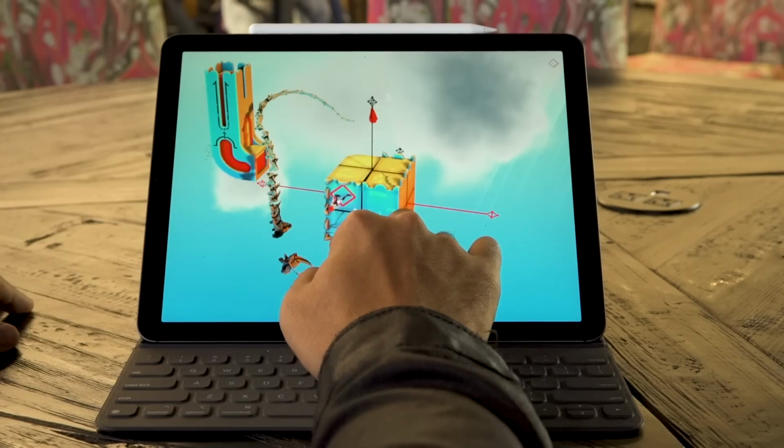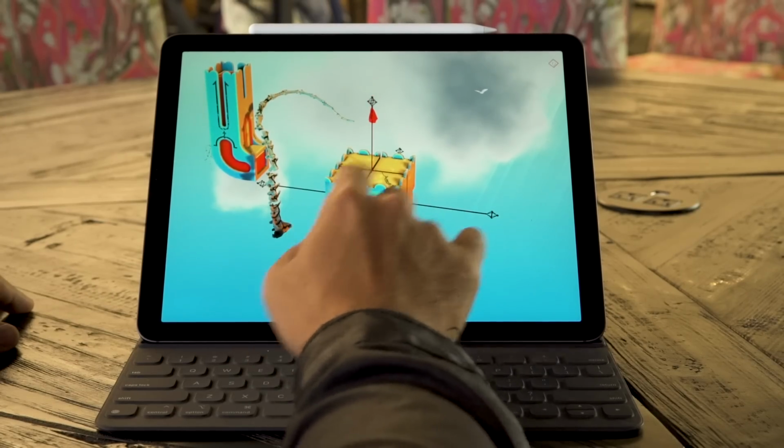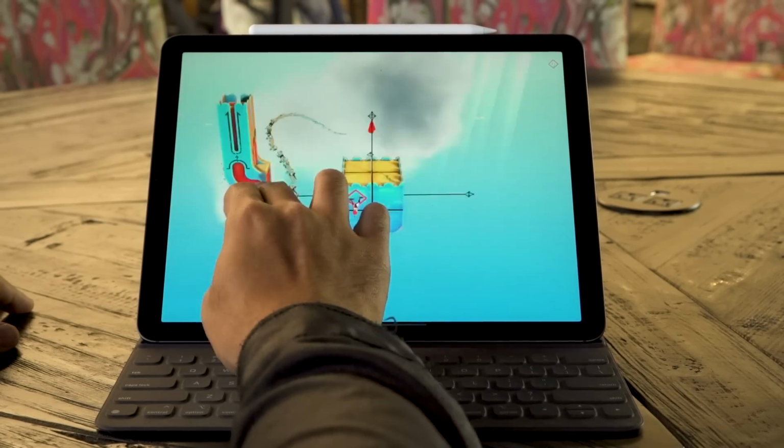But what if you're thinking of taking the ultimate plunge and replacing your computer with an iPad Pro altogether?